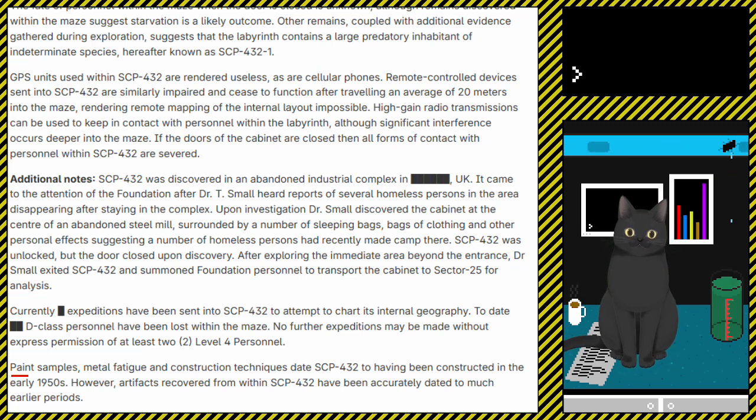Paint samples, metal fatigue, and construction techniques date SCP-432 to having been constructed in the early 1950s. However, artifacts recovered from within SCP-432 have been accurately dated to much earlier periods.